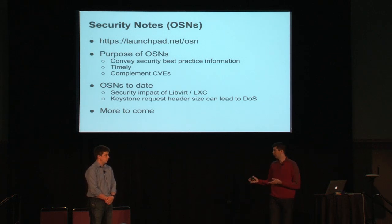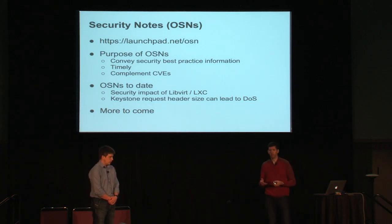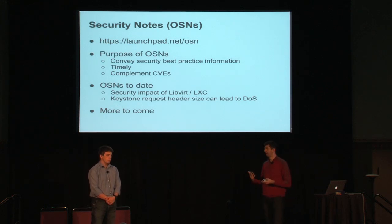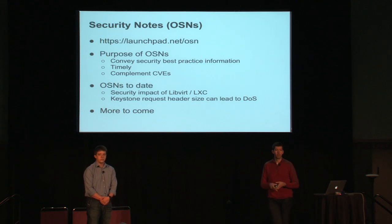And then we're going to put them on the mailing list, like Rob said, but there's also going to be a webpage on Launchpad where you could go and read all of them if you were starting with a new deployment and wanted to get up to speed on the latest. So these will be a fast way to get little snippets of information out. And we will be working on a hardening guide that will be a more comprehensive piece as well.